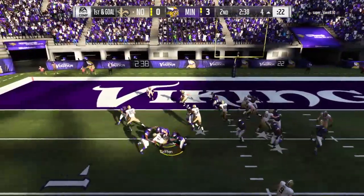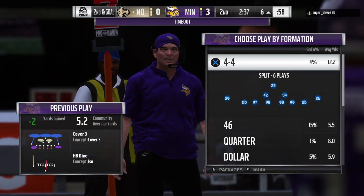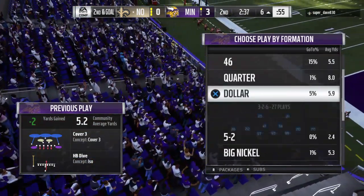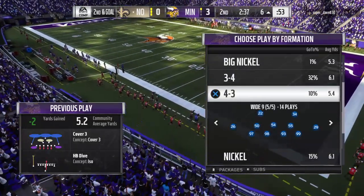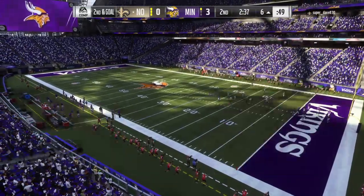Try to pound it in, Kamara. That's going to go as a loss of 2, and it'll be 2nd down. Another timeout called by the Vikings now. That's their 2nd, so they'll have 1 remaining here in this 2nd quarter. We'll be right back.